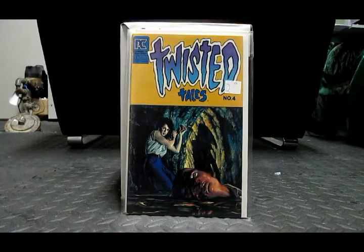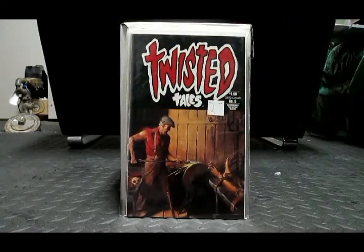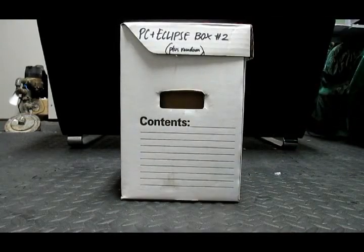Number 4, and then we jump, looking at these again, I should really make some notes on my phone. We jump to number 8 from number 4, so a few that I'm missing in there. And then finally from Twisted Tales, number 9. So yeah, another pretty great series. And then just some random things that I have from Eclipse and PC.